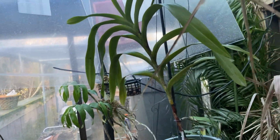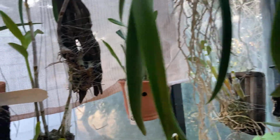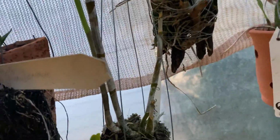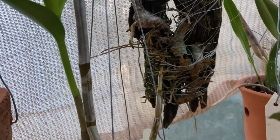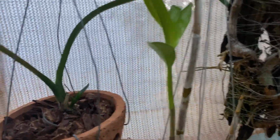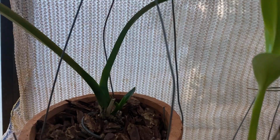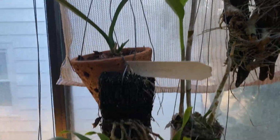Up above here, I have a lot of hanging things, the endotypes, mounts. This is still growing. This is my nindii. Maybe it has stopped putting up or growing, but that has been growing since the summer. That is my Dimorphorchis lowii, which is just hanging out there, but it's still alive.